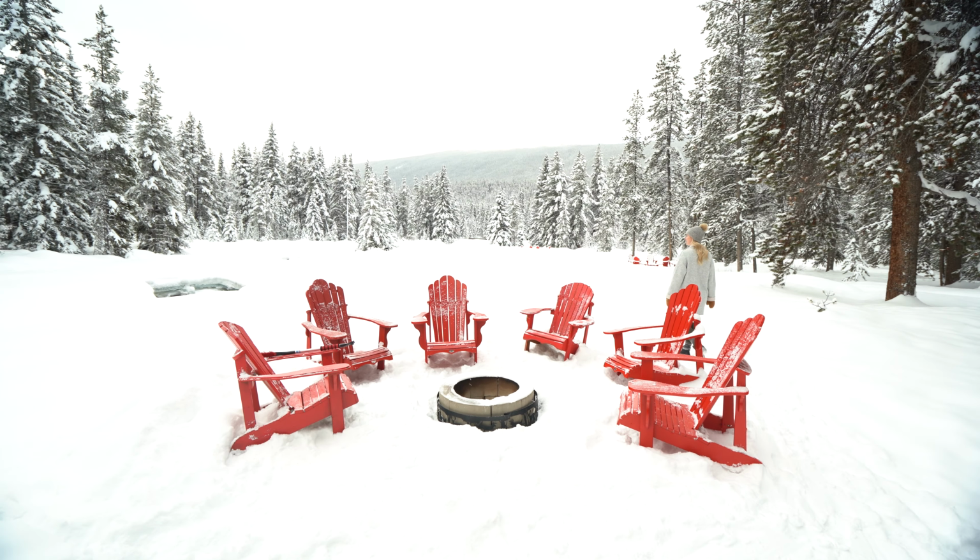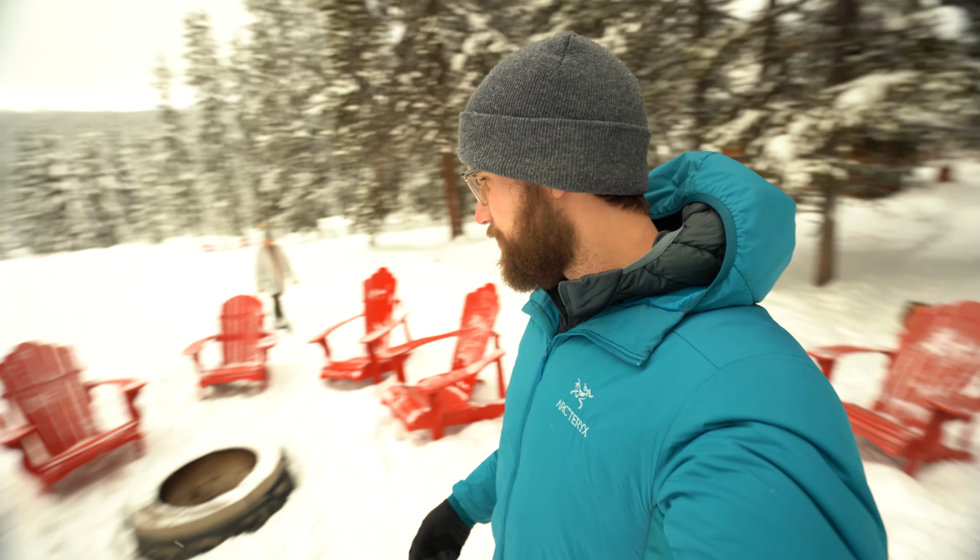Last night I was trying to convince Kaylee to come out and have an outdoor fire underneath the stars because it was beautiful out, but it didn't quite happen. It was kind of cold. We were both pretty tired. Maybe next time. One of these times we're gonna do it. But they have multiple outdoor fireplaces running along this creek.